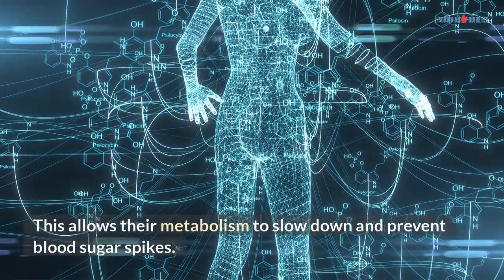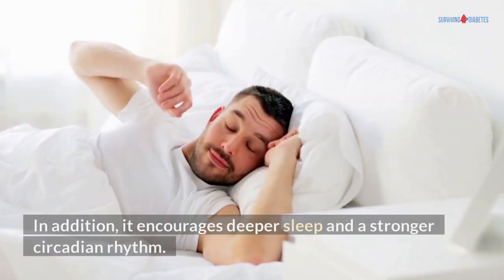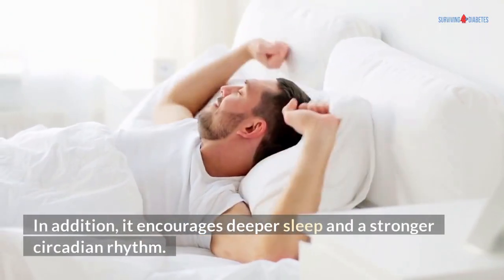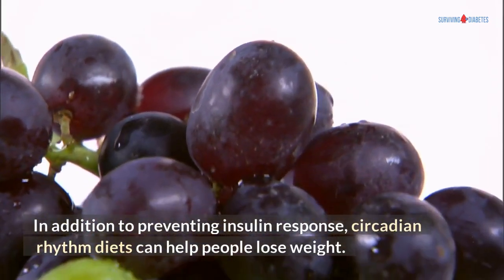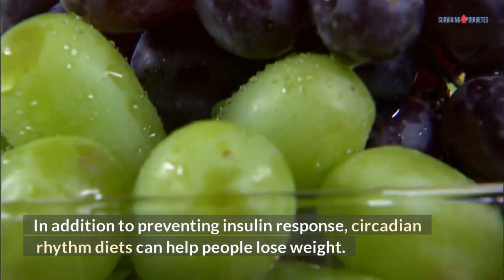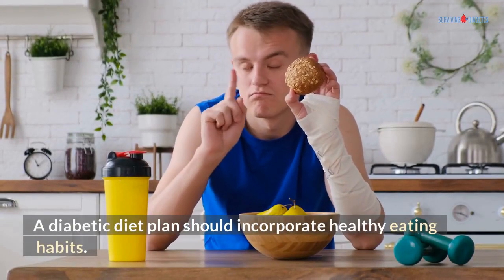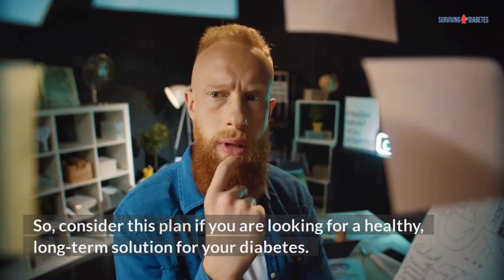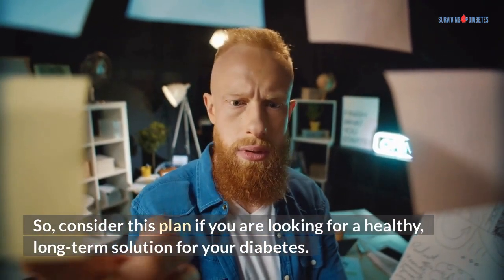This allows their metabolism to slow down and prevent blood sugar spikes. In addition, it encourages deeper sleep and a stronger circadian rhythm. In addition to preventing insulin response, circadian rhythm diets can help people lose weight. A diabetic diet plan should incorporate healthy eating habits. So, consider this plan if you are looking for a healthy, long-term solution for your diabetes.